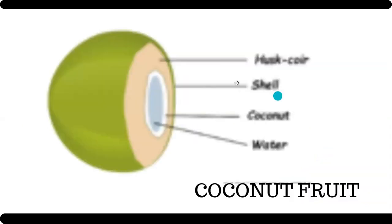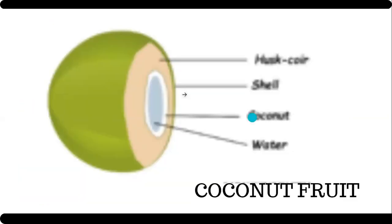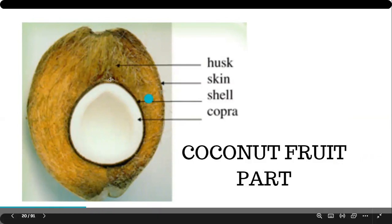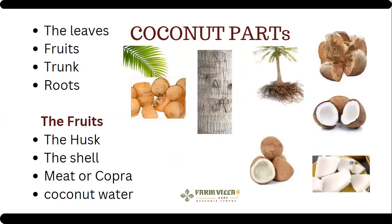Now, the husk. Like I told you, this is the coconut fruit. The husk, the shell, the coconut meat, and the water, we are discussing them. Again, I'm showing you the coconut fruit parts. This is the dry one, this is the fresh one. But to understand it better, this is the dried one. See, this is the husk, this back one. Normally, people burn it off or throw it away. This is the husk of coconut, and this is the shell, the hard one, when you remove the husk. And this is the meat or copra. The dried one is copra. The fresh one is called the coconut meat. We'll get into them.